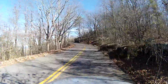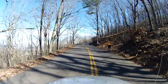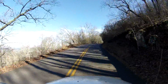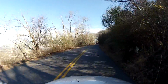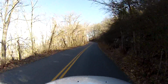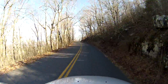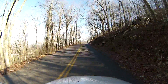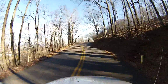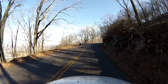Oh, here's a bicyclist. Try not to run over him. It's funny, maybe just the weather, but I have not seen a motorcycle on this road yet. And it would seem to me it would be just a natural place to come ride and bring a lunch maybe and come up here and sit and look at the surrounding countryside from the top. Yeah, I don't want to get going too fast here. Never know.